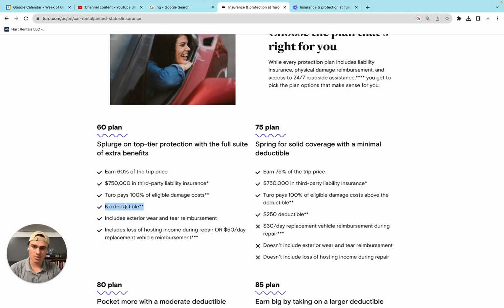First is no deductible. That is pretty nice. If you have even something minor, you can have it paid for by Turo, which is really nice. With cars, there can be some things that break. Maybe a mirror breaks, like a little side mirror, or there's so many tiny things that can happen, and there's no deductible. So that's obviously a pro.